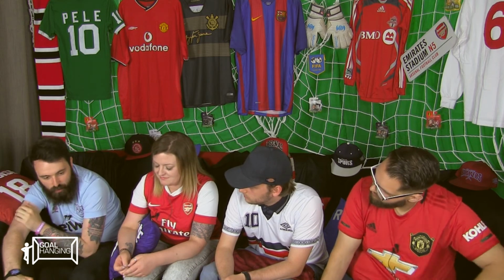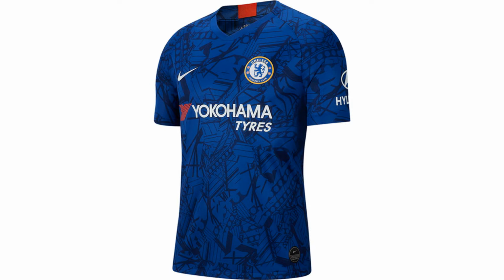So, favourite and least favourite kits. We'll go from Mike round to me. So I think put you on the spot. Least favourite, I think without doubt, is the Chelsea home shirt, just because it's hideous. It's just gross. The design doesn't make any sense. It just looks very lazily put together.